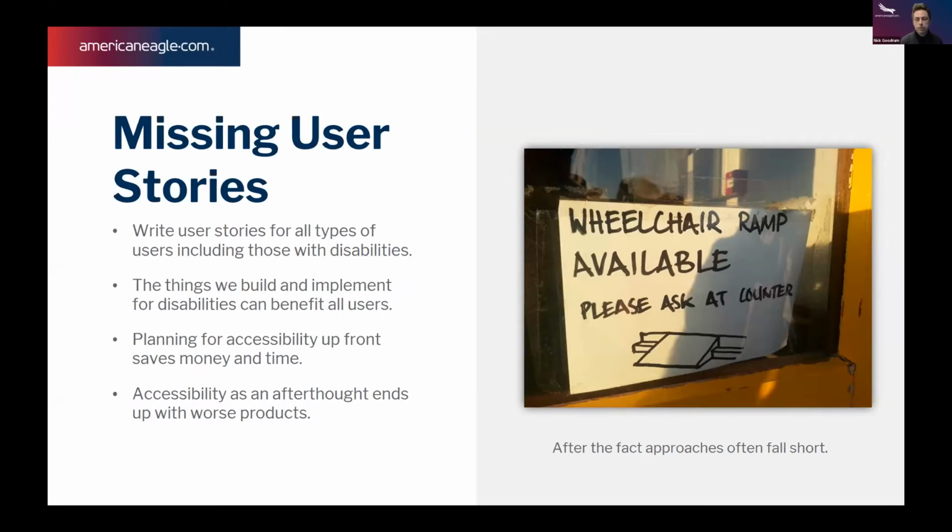That's why I have the example here of a picture of a wheelchair ramp available. Please ask at counter, posted up inside a store. Some of you might start to realize, how do I go inside a store to ask to get inside a store? Again, it could be compliant because you can ask for it and come in, but as a user experience, that's not realistic whatsoever. That's why after-the-fact approaches often fall short.